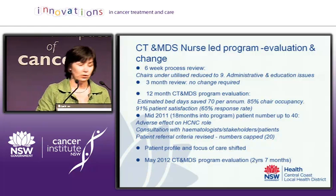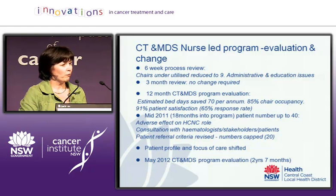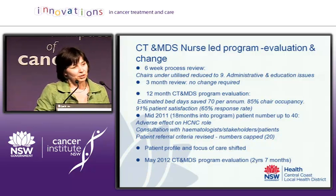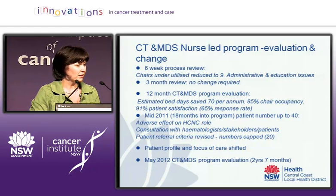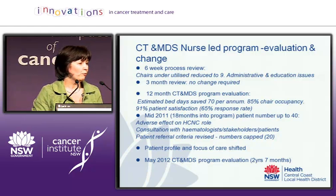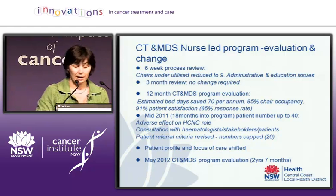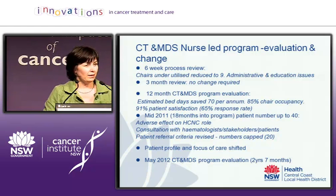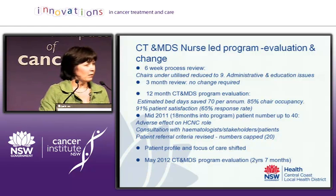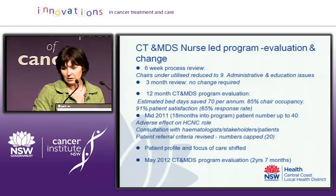However, by mid-2011, so about 18 months into the programme, our patient numbers had peaked at about 40. So I came back from maternity leave to see the rather burgeoning nurse-led programme, which was most definitely having quite an adverse effect on the Haematology Cancer Nurse Coordinator role. So, our primary remit was really newly diagnosed patients, those patients with really complex care needs, and they were really getting the bottom of the barrel from a time perspective. So we needed to sit down and look at how we could improve that situation.